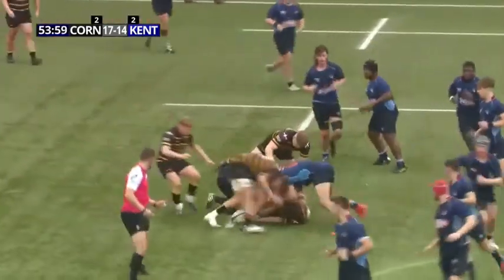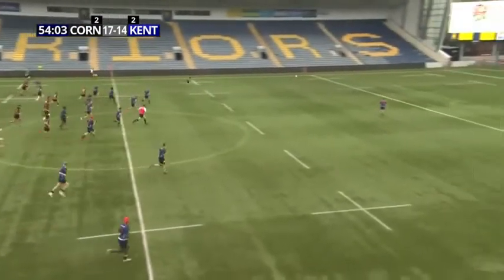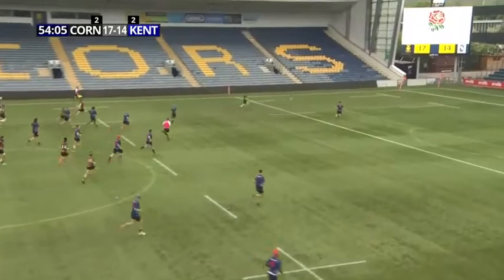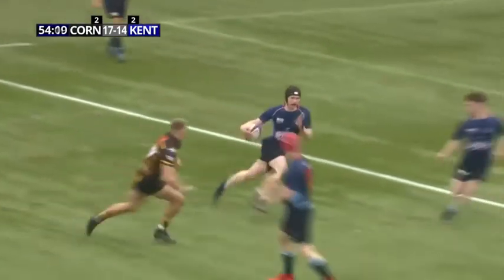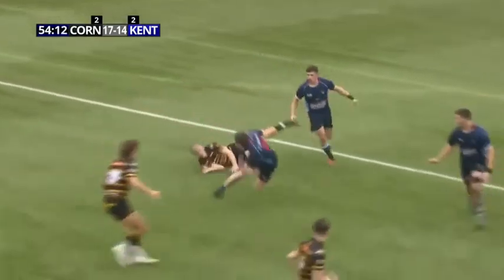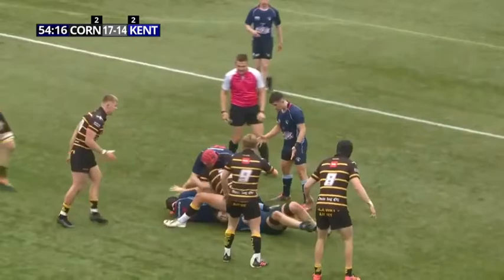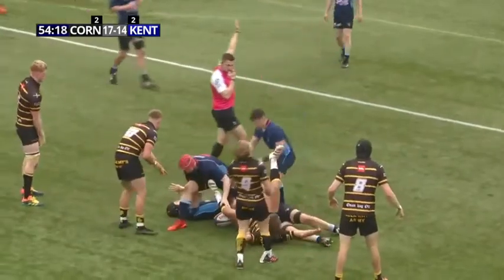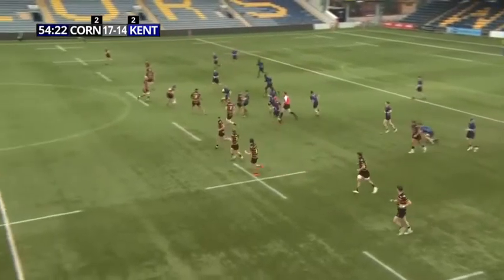Cornwall in their own half. Tanswell sees some space. Great spot from the scrum half. Sends it down and deep, and Taylor's going to have to try and run this from deep. Great run from him, but what a tap tackle from Sam Walker. Taken quickly.